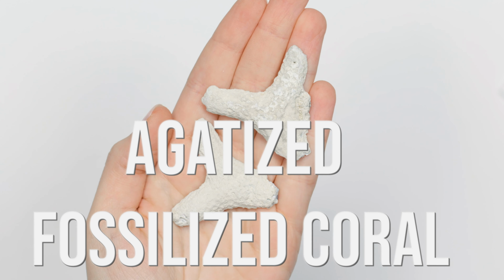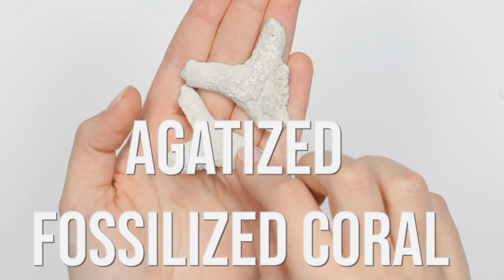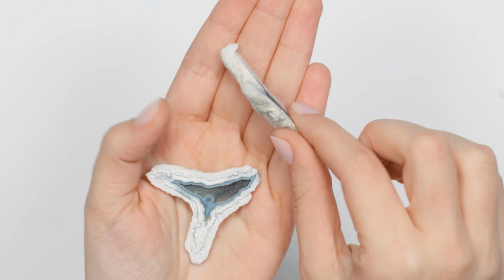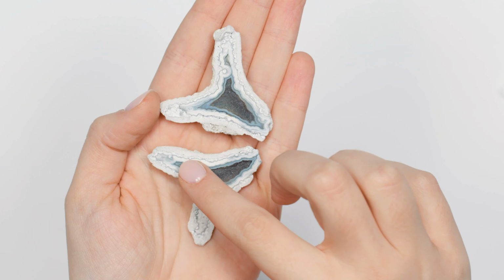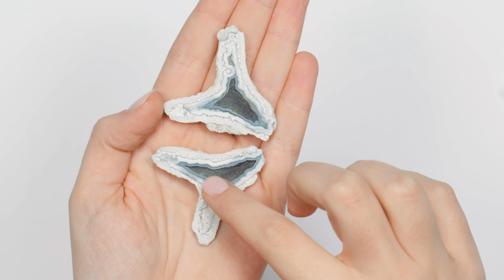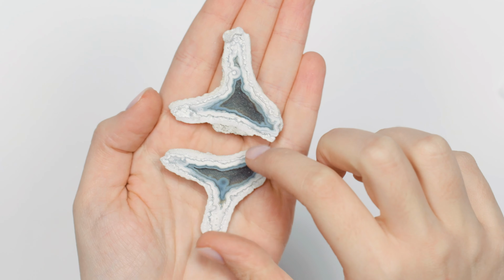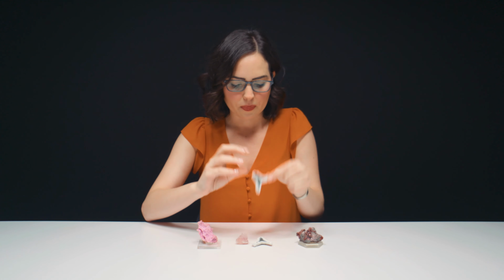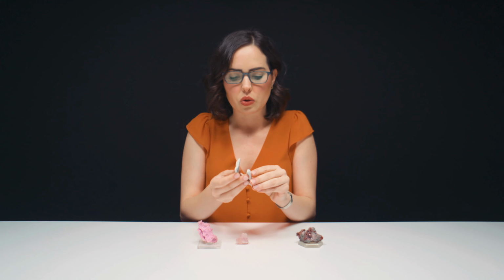All right, so this piece right here, this is agatized fossil coral from Tampa Bay, Florida. And I think it's really cool if you look on the outside. I mean, it looks like coral. But when you flip it around to the inside, you're gonna see bands of white and blue, and then you look inside and there's kind of that grayish blue. That look right there, that's druzy. It's when you have kind of the rough crystal. They actually make rings out of that druzy, where they'll have that rough crystal on the top of the ring, and they're absolutely beautiful.